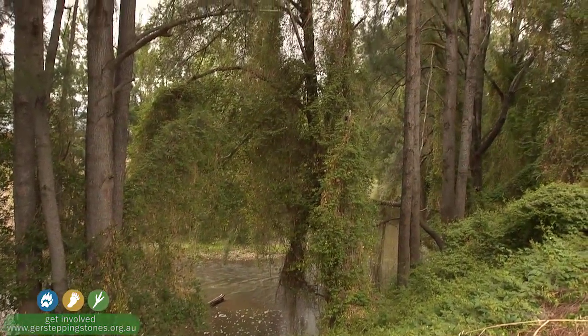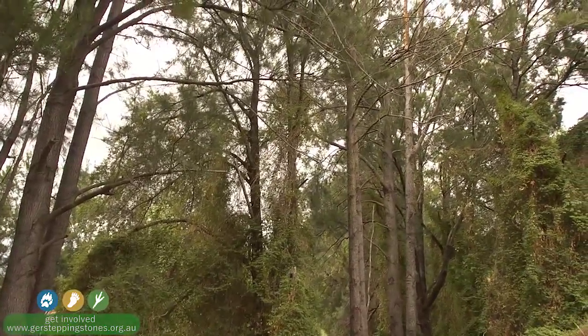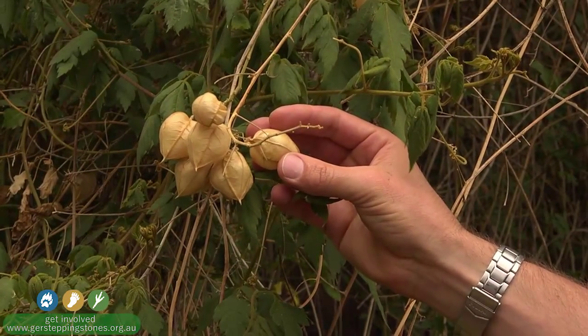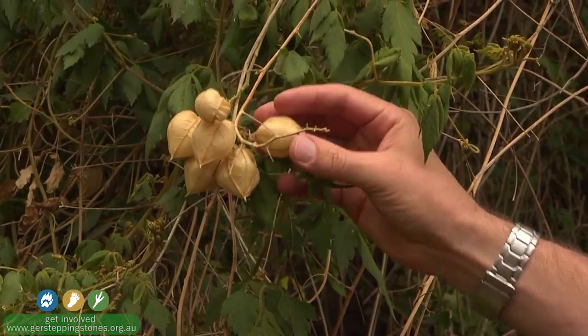It just grows from the ground, and it just climbs up all the foliage and goes all over the trees. And if you've got young trees, it actually suffocates them. You just can't get there, you can't spray anything to kill it. You've actually got to physically cut it off, and that's where Stepping Stones have come in.